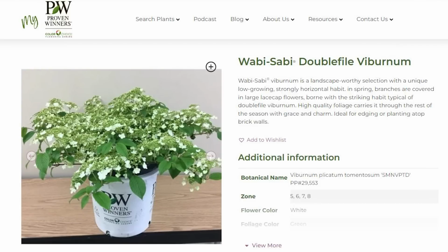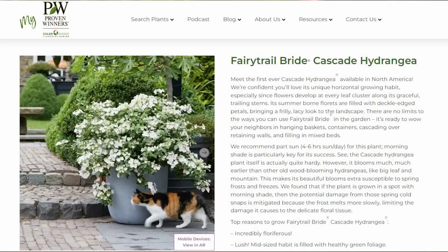Right. And the snowball viburnums or double file viburnums do look so much like hydrangeas. In fact, they can even be mophead or lacecap, just like a hydrangea. They have opposite foliage, so the leaves are positioned opposite one another on the stem. So one could not be blamed for thinking that a viburnum is a hydrangea. Now, one brief exception to that is our new Fairy Trail Bride hydrangea, because those are very, very early blooming. Those probably bloom in May, but they have bigger, glossier, leathery foliage that you are going to want to touch.